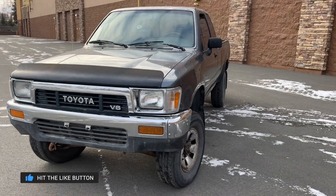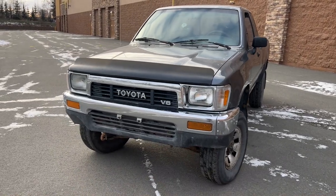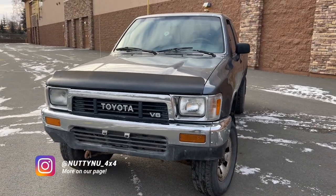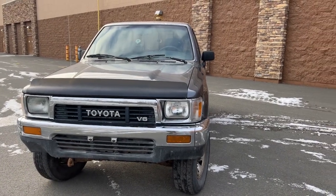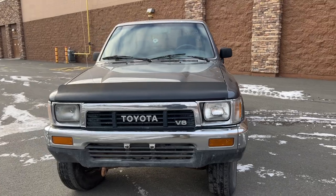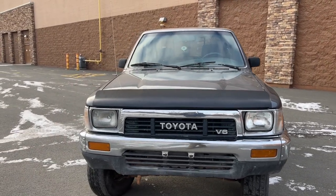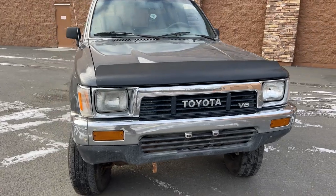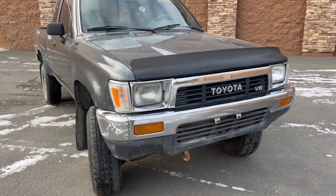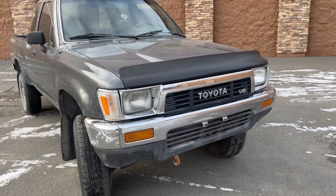Super clean 3.0. The engine runs smooth and all, but when it's idling, it is kind of rough. So I think I have to do a tune-up. But I'll tell you guys more about the backstory of how I got this truck in another video. Today's video, I just want to show you guys a quick glimpse of this truck.